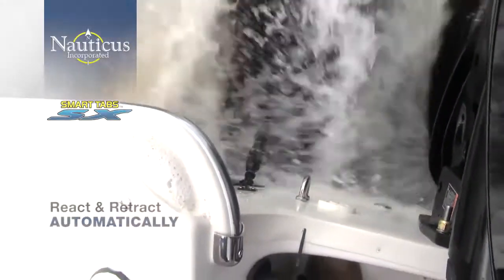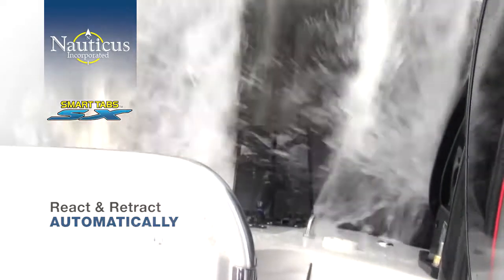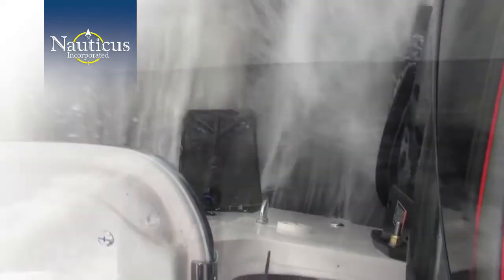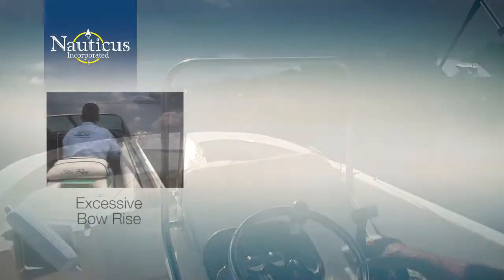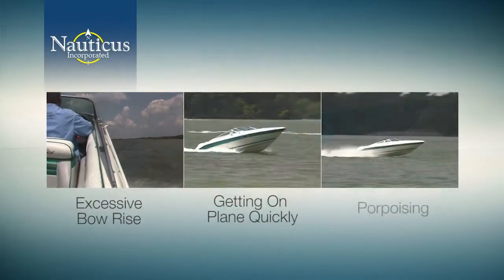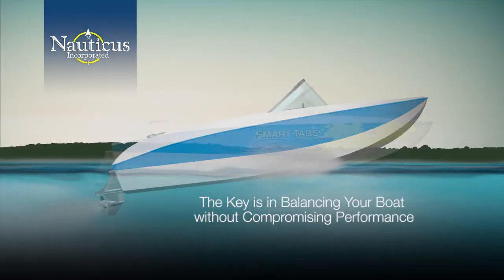You've seen how our smart tabs perform on a boat. Now, let's take a look at why they work better than any other trim tab or foil on the market, even higher priced electronically controlled tabs. The most common complaints we hear from small and medium-sized boat owners are excessive bow rise on takeoff, getting on plane quickly, and porpoising. The key is in balancing your boat without compromising performance.